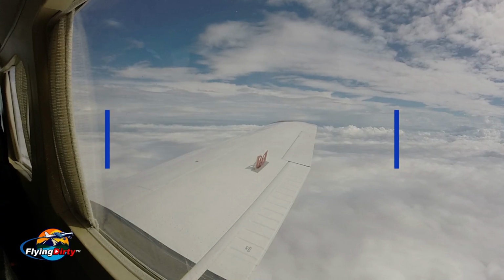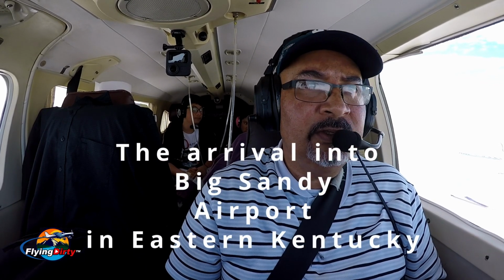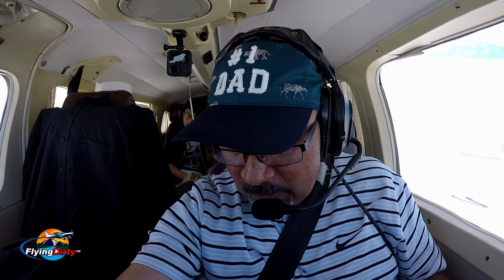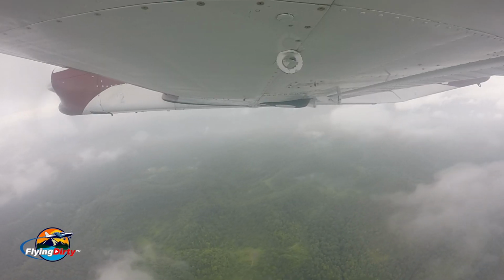All right, this is the descent down to Big Sandy. Weather here has been very sketchy. I don't know if you have heard the news. All they've been talking about is the floodings in eastern Kentucky, and that's exactly where we're heading. And it looks like more rain is heading their way. Let's turn our lights on. And gear coming down, we're within gear speed.